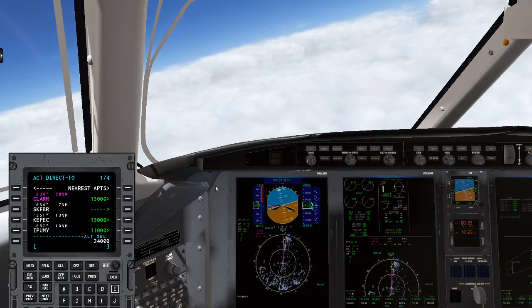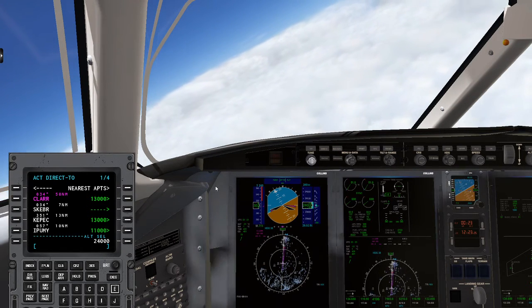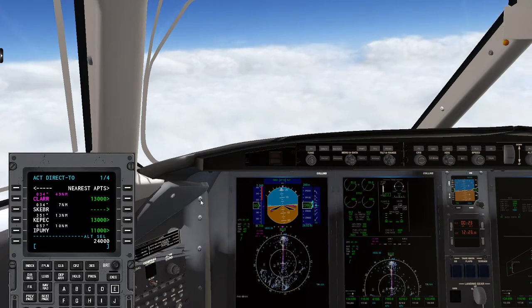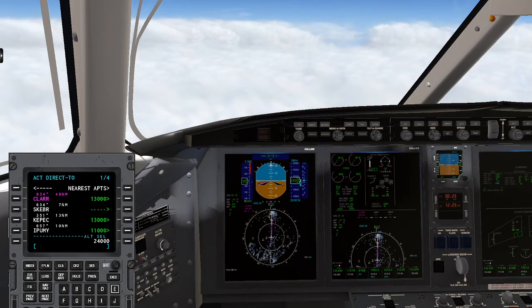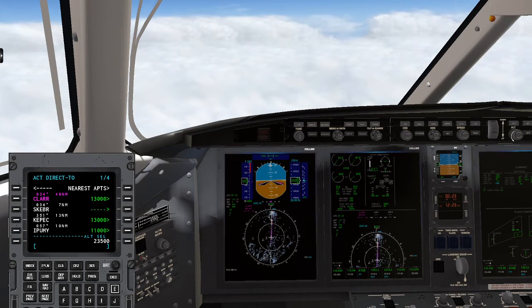Los Angeles Center, Challenger 515 Zulu Tango at flight level 240, descending via the Quebec 6 arrival. Challenger 515 Zulu Tango, Los Angeles Center, Las Vegas altimeter 29.92. 29.92, 5 Zulu Tango. Such an awkward altimeter to say. Go ahead and set that now. We're going down to 13,000.